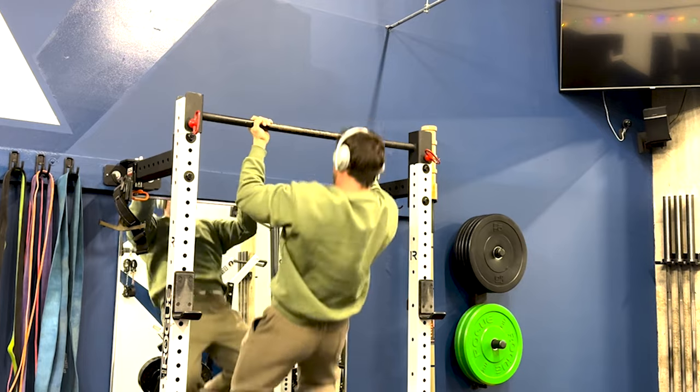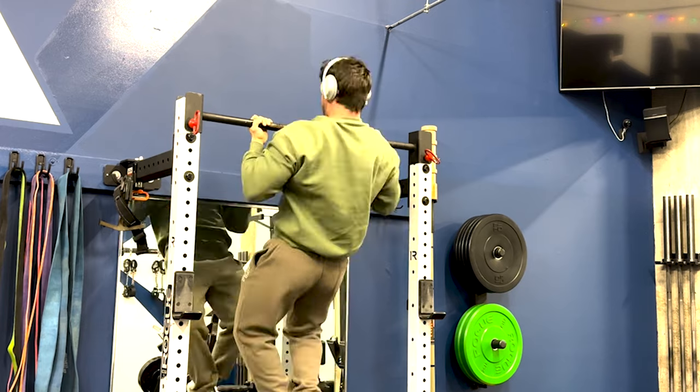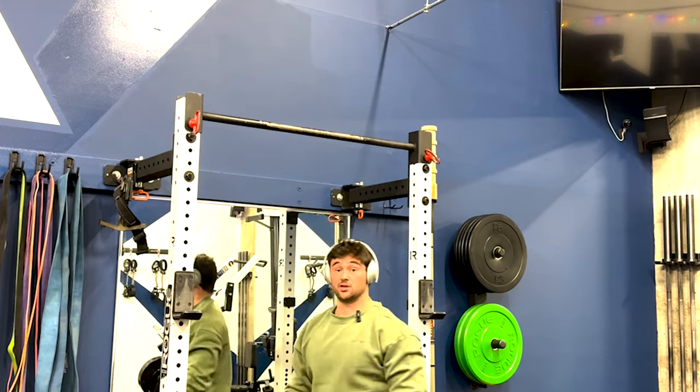Dang it. Carrying that extra weight that I've put on does make it a little heavier to do pull-ups.